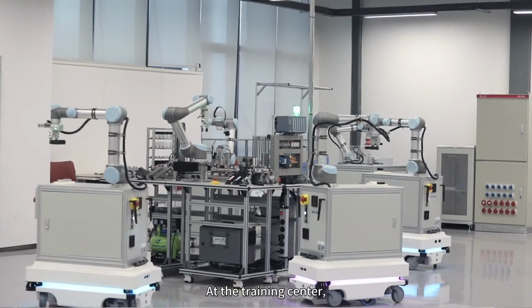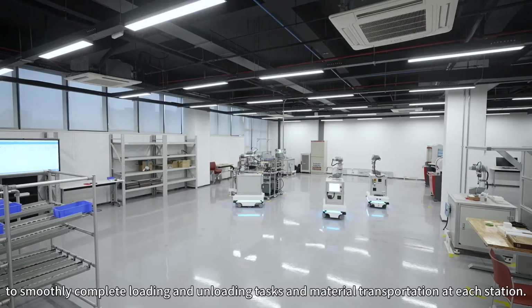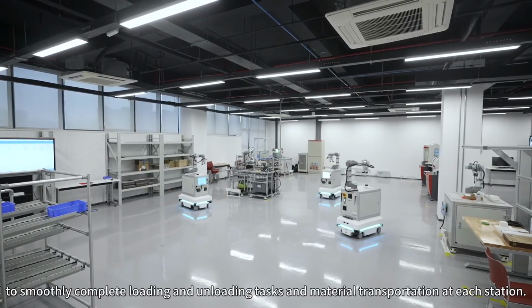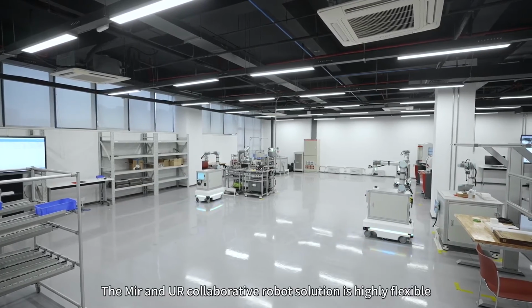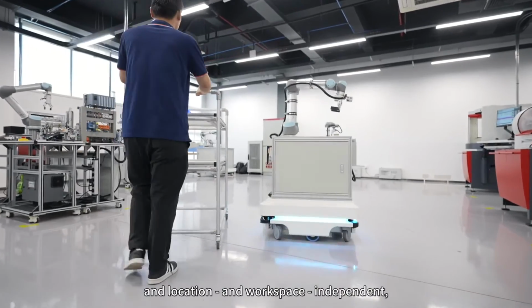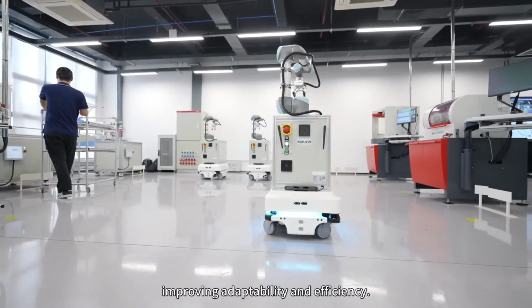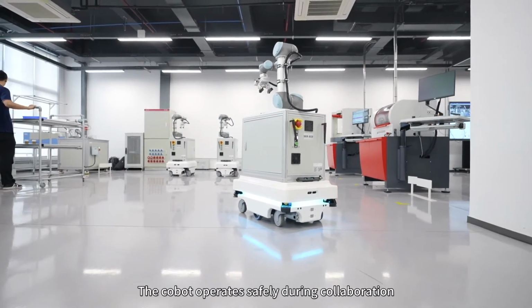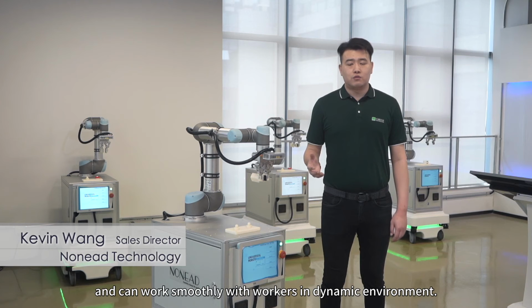At the training center, the MiR100 robot works closely with the UR arm to smoothly complete loading and unloading tasks and material transportation at each station. The MiR and UR collaborative robot solution is highly flexible and location and workplace independent, improving adaptability and efficiency. The cobot operates safely during collaboration and can work smoothly with workers in a dynamic environment.